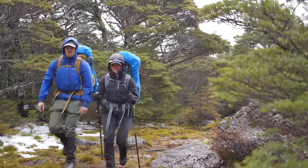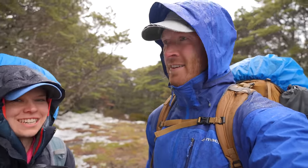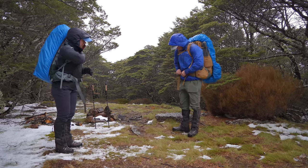All right, we've made it to our campsite, and I had to stop along the way and put my puffer jacket on because I wanted to make sure I was warm and dry when we arrived rather than wet and cold like last time. Yeah, it's freezing and the rain's kind of coming in. It's like sleety rain and snow.